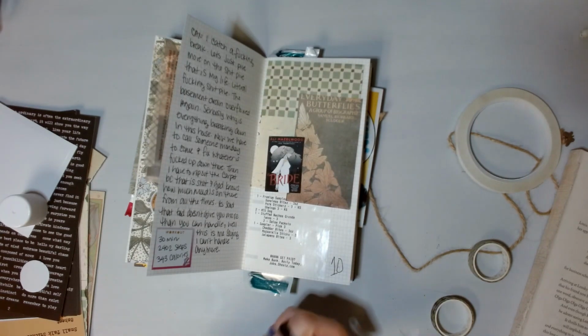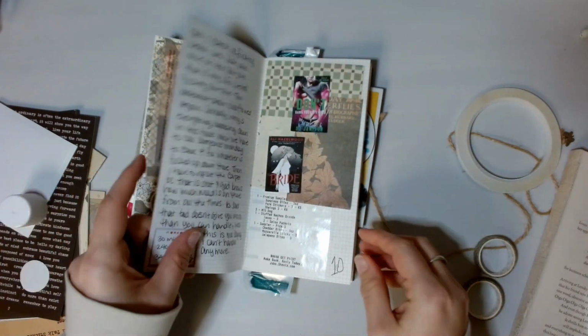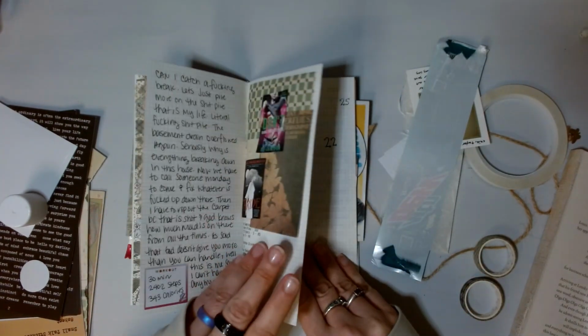But this is the day that the basement drain overflowed. So my son's like, Mom, you got to get some air freshener. I'm like, yeah, let me get right on that. I haven't left the house. We had snow yesterday, so we didn't really leave the house. Oh, that was Saturday then. I thought it was Sunday.